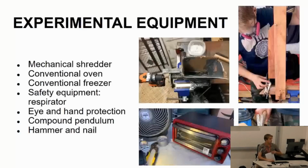Next section is going to be the methods. So the equipment I used included a mechanical shredder, a conventional oven, a conventional freezer, safety equipment like a respirator, eye and hand protection when I was working with the molten plastic, a compound pendulum for testing brittleness, and a hammer and nail for impact testing.